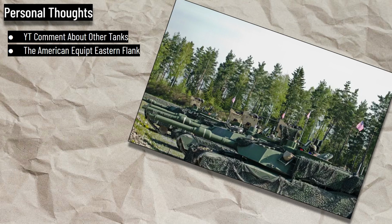The Abrams is great in flat, mostly flat regions. This was originally what it was designed for, to operate in those areas. But they're not super great in mountainous terrains. It's not something they've ever really tried to do, and it's not something that they're particularly well suited for.